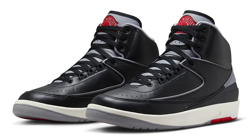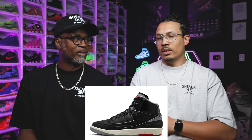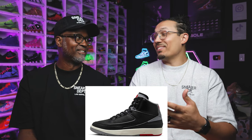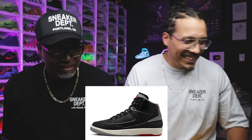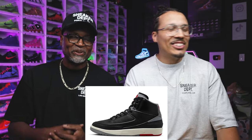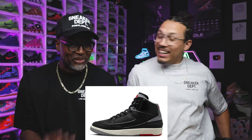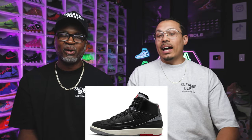Air Jordan 2 Black Cement right here. Clean shoe, all black. You got the Black Cement vibes like the 3s, but they put it on the 2. And you can't go wrong. But for me, you gotta have these 2 pair. It's a pass. Give me two pair. Hey, this is not it. This is a 2 pair shoe. I can't do it. I think these are fire.